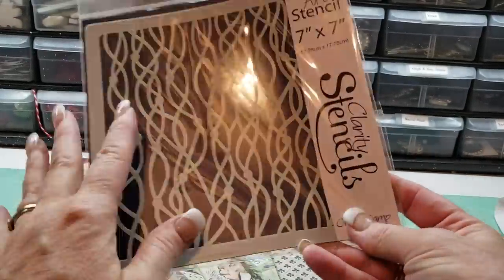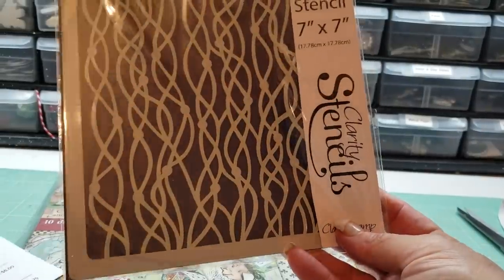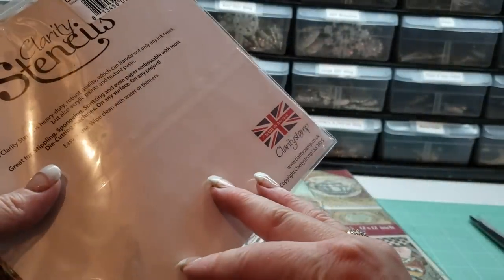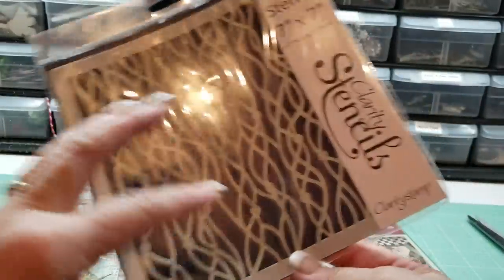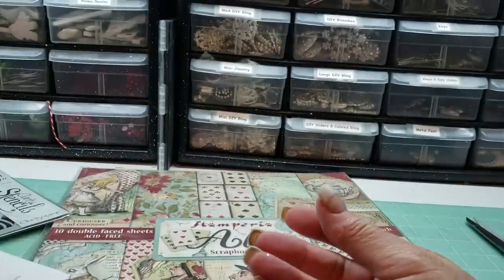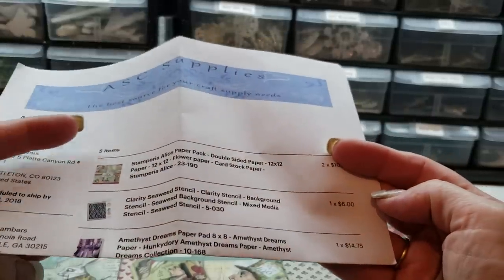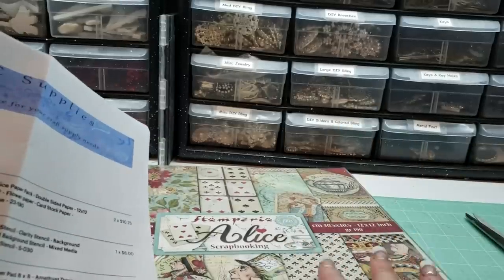Okay, so I got this stencil and I thought it looked like seaweed. And it won't be long before I start working with some more mermaids. So I thought this would be really good to make backgrounds. And the stencil was $6. Now I'm going to show you these two Stamperia paper pads.